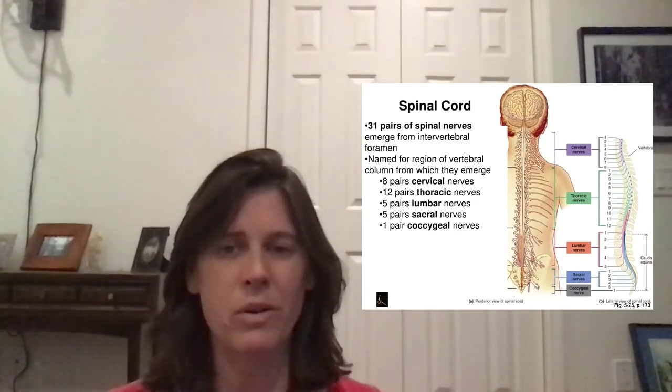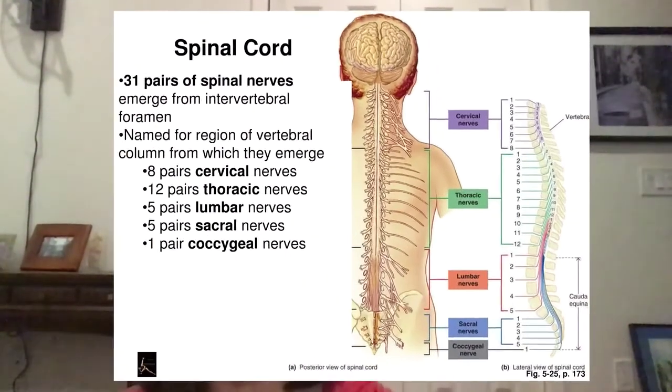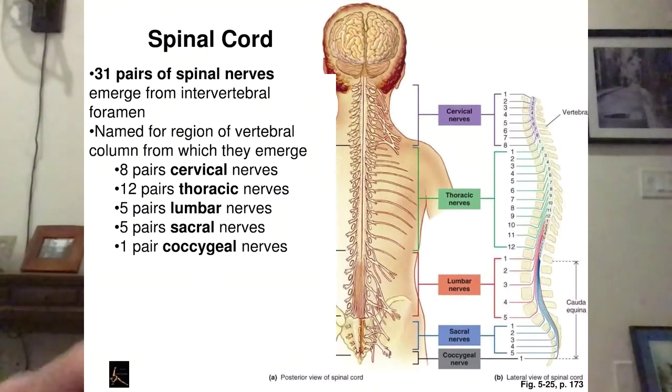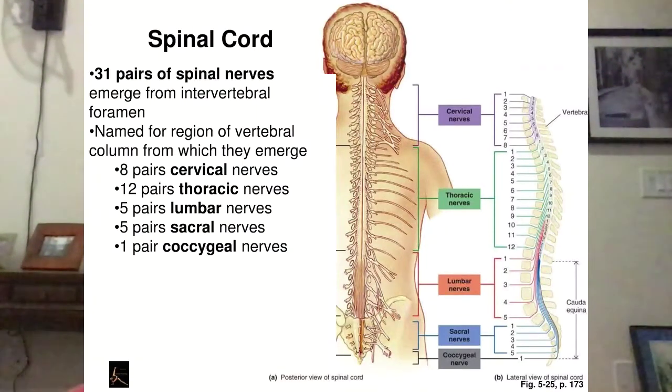So again, our spinal cord is part of the central nervous system along with the brain. So some of this is a review from anatomy. Our spinal cord is continuous with the brain stem and extends all the way down through the vertebral canal. Two vital functions with the spinal cord: it is the neuronal link between the brain and the peripheral nervous system, and it's the integrating center for the spinal reflexes. So that means the reflexes that occur from the nerves that branch off of our spinal cord. Okay, so again, just a little bit of review from anatomy.